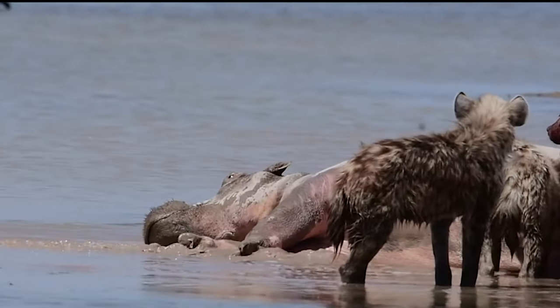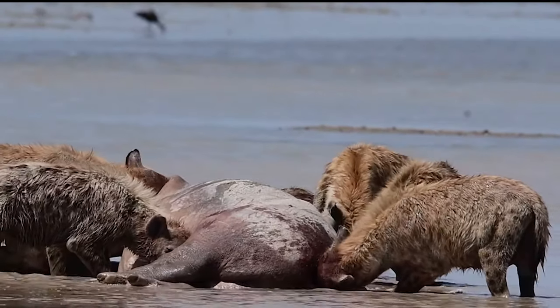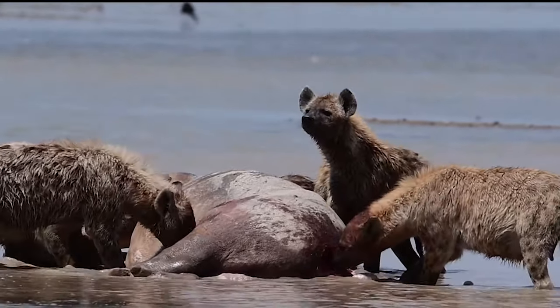Dubbed a hunting machine and extremely greedy, they tear their prey with large jaws and sharp teeth. The image of hyenas tearing the flesh of a living hippo makes us re-examine the power of this hyena.